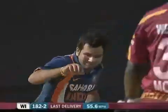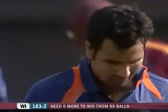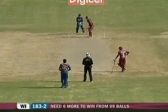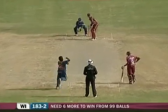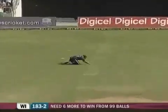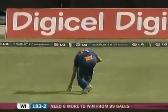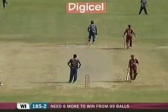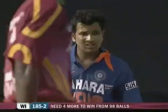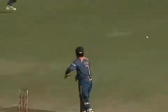Signal a wide by umpire Long. And a bad piece of fielding. India have been sloppy in the field today. It's not been the performance of a team like India, which has built up this tremendous reputation of late. Ashish Nehra this time fumbling.